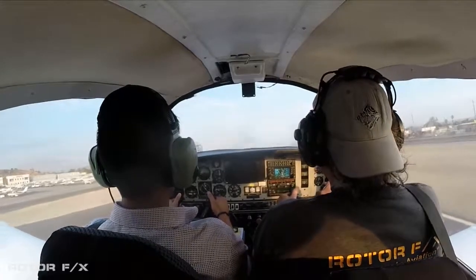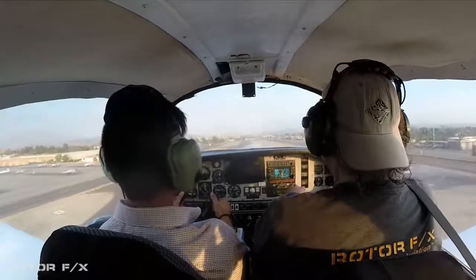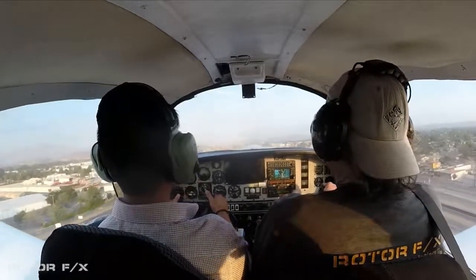Now push the nose forward, the tower, right there. We're going to pass the tower. Notice nicely we're going up. Yeah. And it's getting hotter as we go. Yeah, there's an inversion layer, that's why. Yeah. Sometimes it's like a sauna.